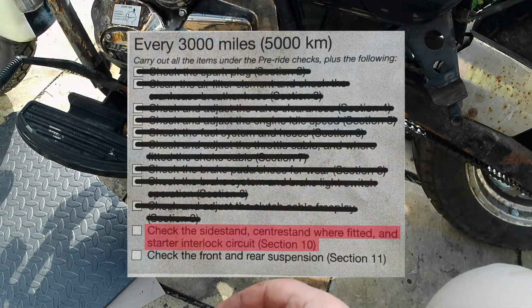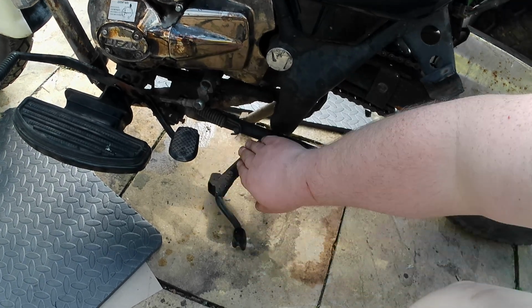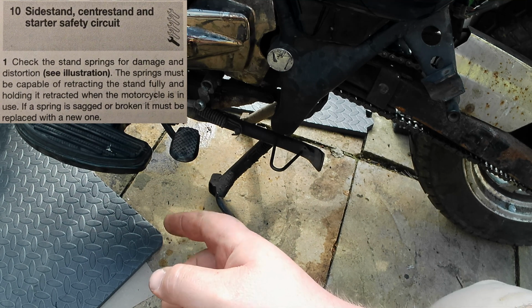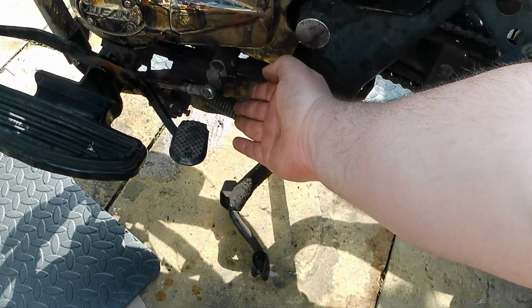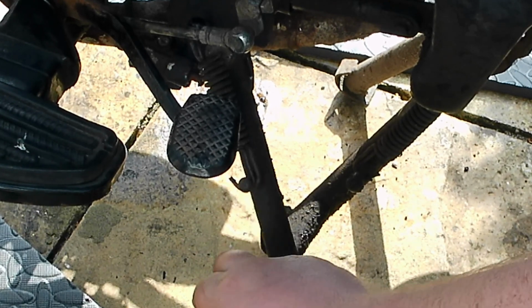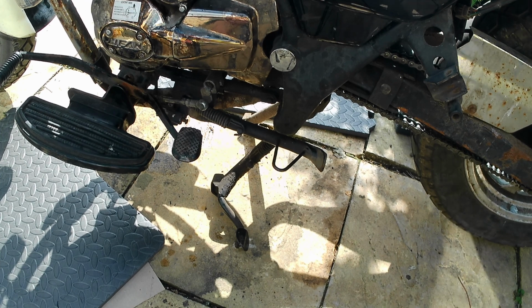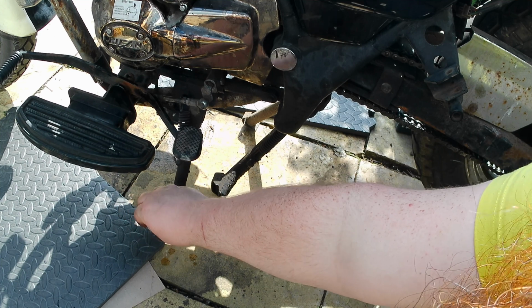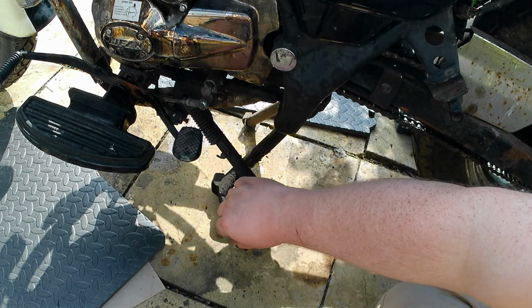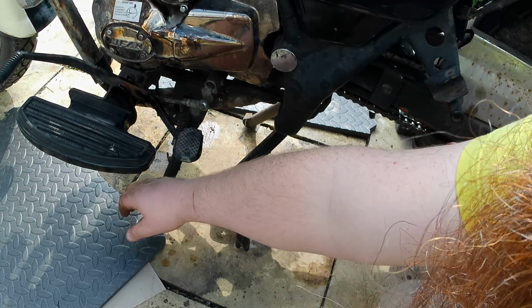Next up is checking the centre stand and side stand. This bike, of course, has both, as you can see. So we need to start with the springs. It says check them for distortion or damage. Well, I can see it, it's right there. There's no distortion on it. It seems to be this strange double spring, which is nice. It says the spring should be able to hold the stand in the upright position when the bike is in motion, which it does quite strongly. You get it past a point and it snaps up and it takes quite a bit of force to push it down. So I'm happy with that.